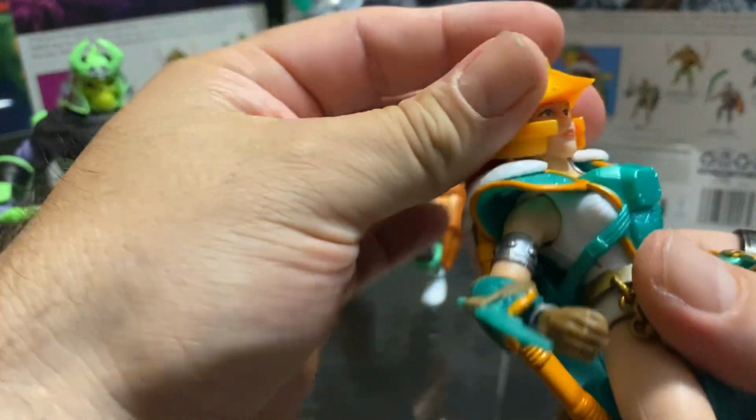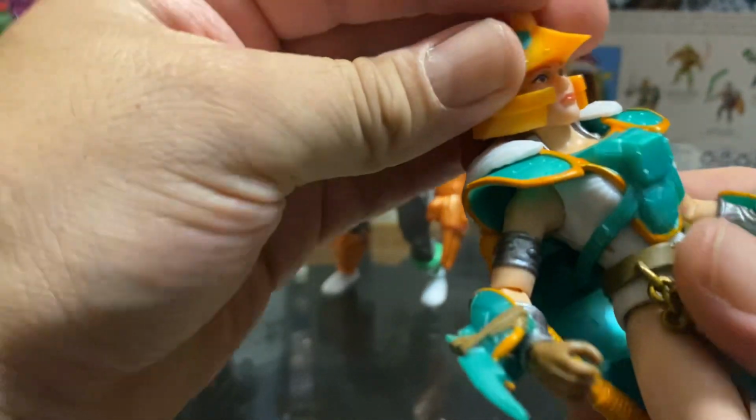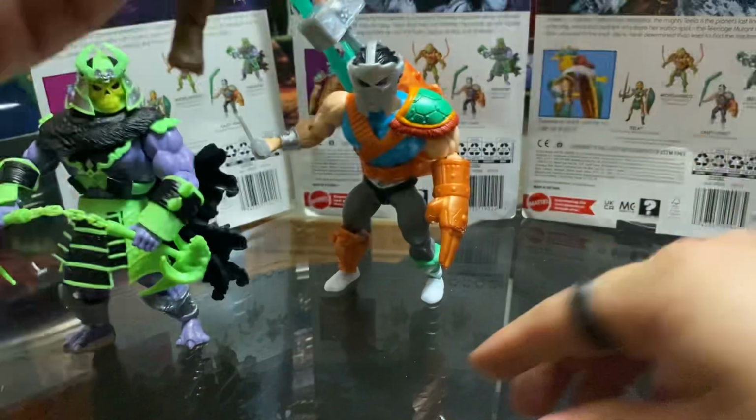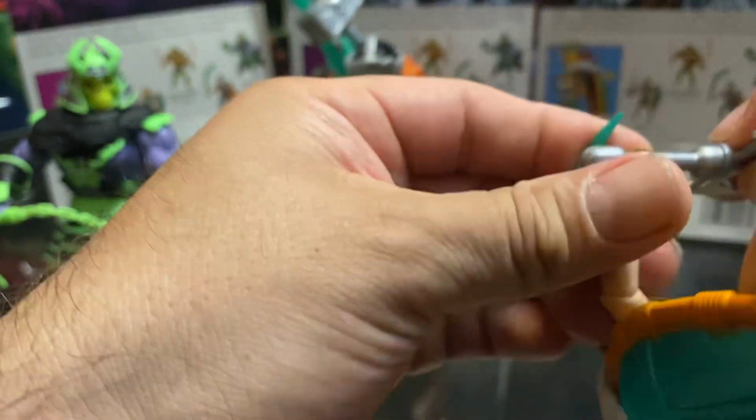It messes with the articulation in the head, but you can't tilt back too much. Alright, that's pretty much it.